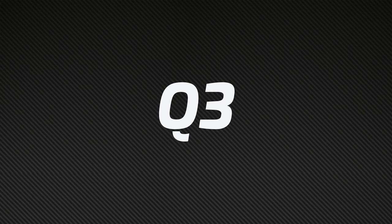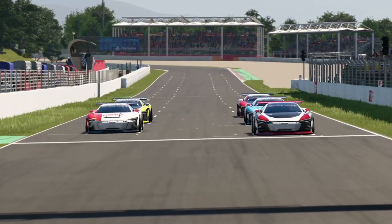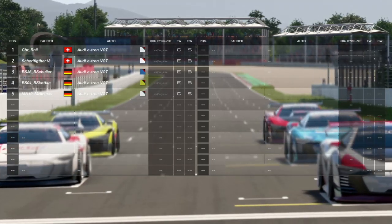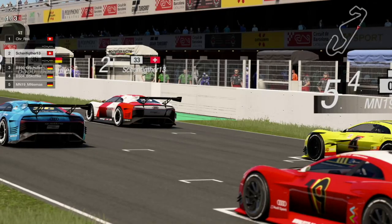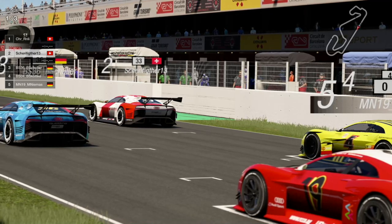And here we go with Q3, and Christian Rainley is P1 alongside him. A DTM rookie, when we go back to DTM racing, he'll be racing for WRT. That is a Fabio Scherer. Welcome, Fabio. Bettina Schuller, Björn Skotka, and Mikael Niemas all on the grid as well. We are about to get Q3 underway. Stand by.